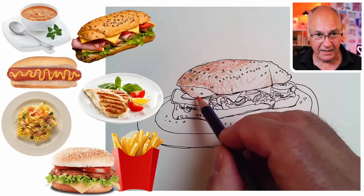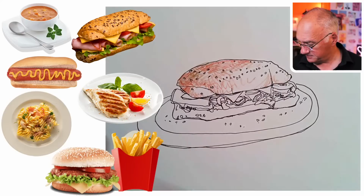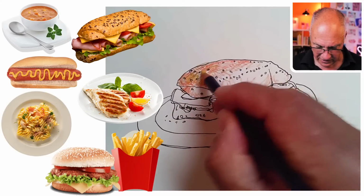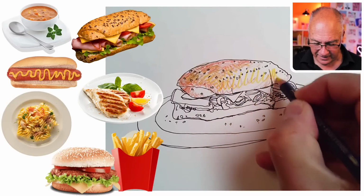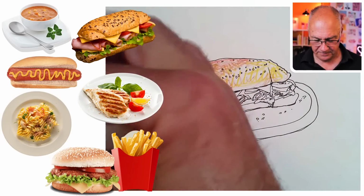It's like no matter how many colored pencils you have, you're always missing some, right? It's probably an art law that we could come up with, that rule.